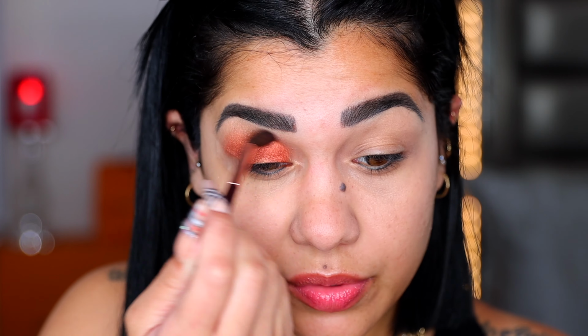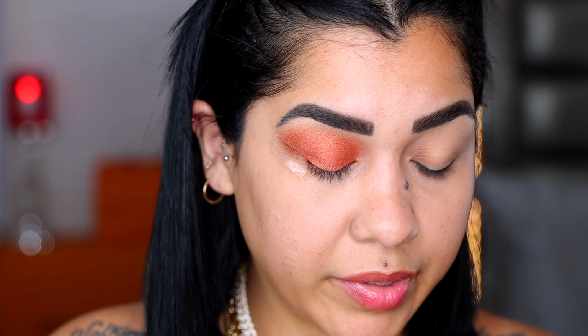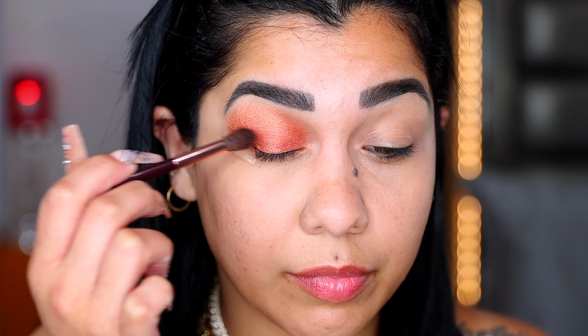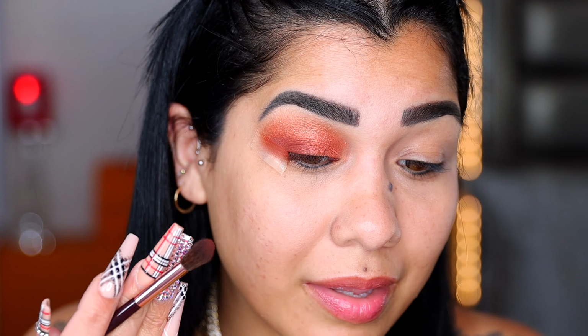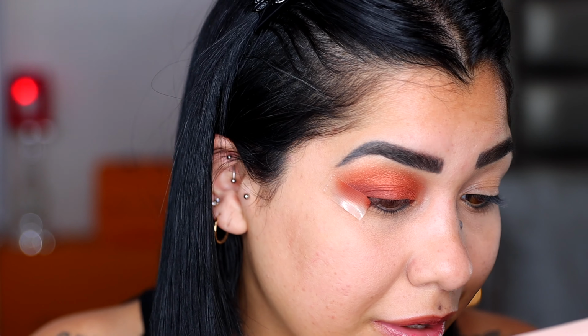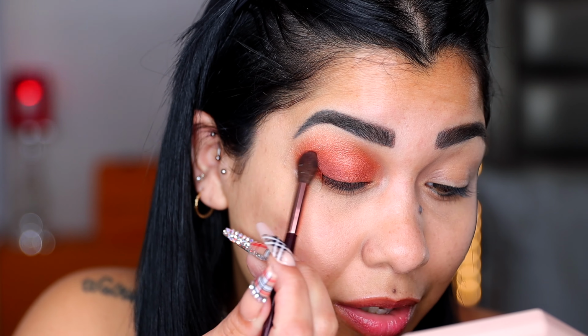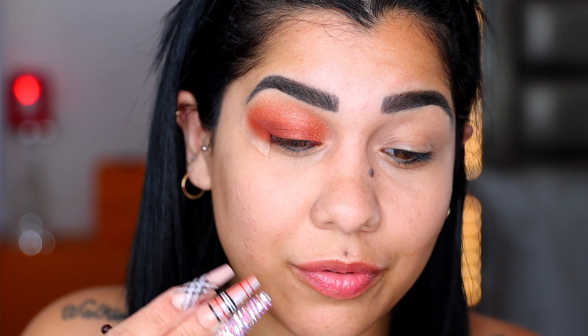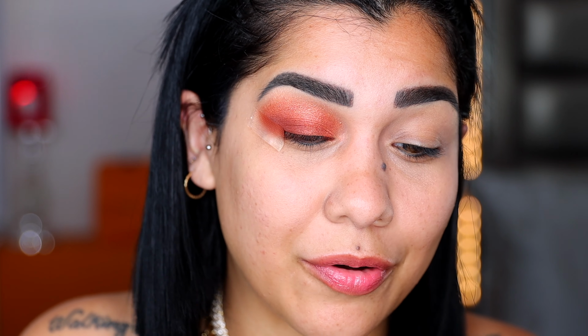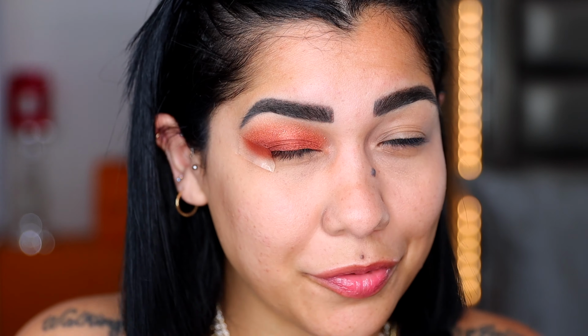Blend the edges. And then the smoke shade of the Happy Eyes, it is a matte. So I'm applying it right here on my outer V. Look how the matte goes on top of the shimmer, and it kind of converts to one color. And you can see no texture from the shimmer sticking out on top of the matte. Do you feel what I'm saying?